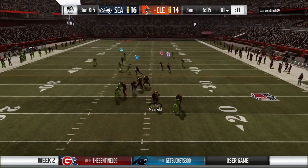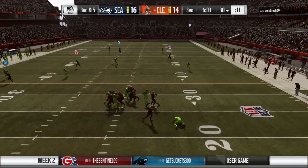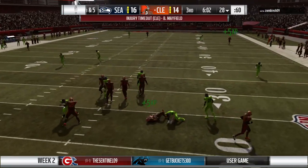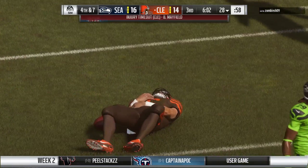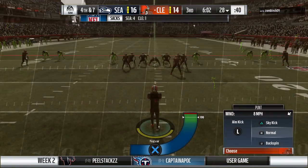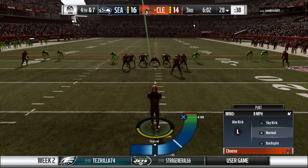Now Mayfield. He fights him off, but he can't get away forever, and down he goes. Now after the punt on that play, we've got a man down on the field. While the training staff takes a peek, we'll take a break.